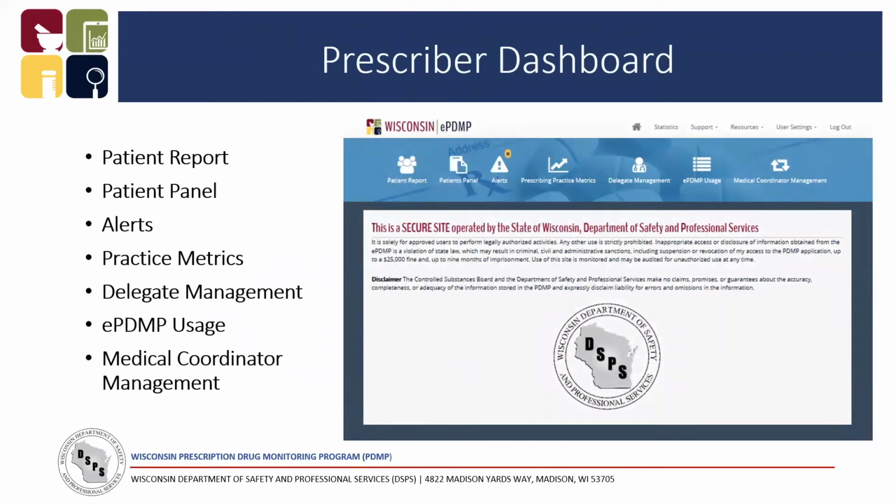The prescriber dashboard is the landing page after you log into your account. Click on the icons on the menu bar, and you'll be led to the patient report, patient panel, alerts, practice metrics, delegate management, ePDMP usage, or medical coordinator management. In the next couple slides, we will walk through some of the most valuable functionalities in the patient report, alerts, and prescribing practice metrics.